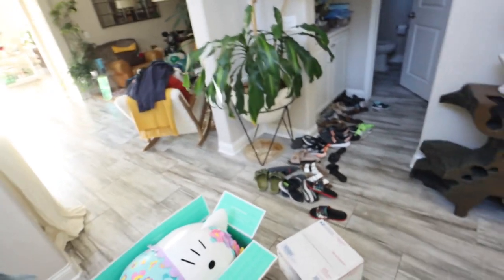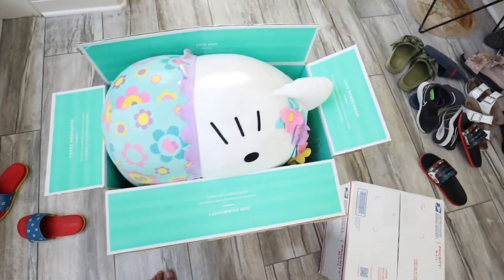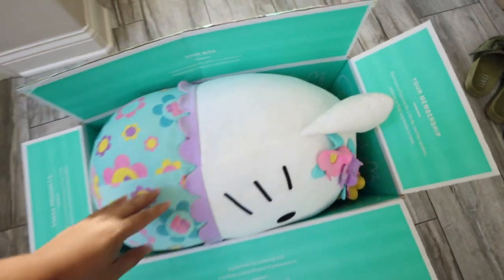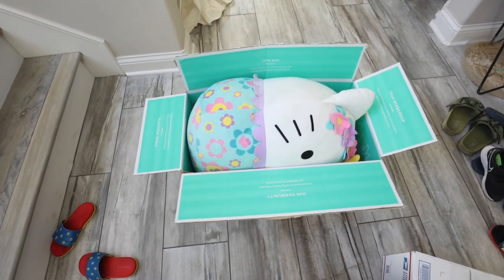Okay, I've been packaging some stuff, and I was looking for something for Hello Kitty, and I found one. So, I'm pretty excited. This Thrive Market box is going to be perfect. Yeah, she'll definitely fit in there. Look, she even matches the box.